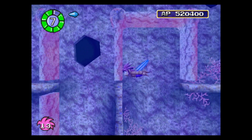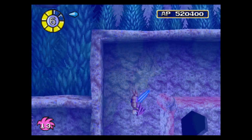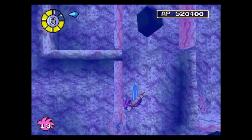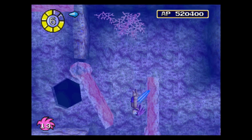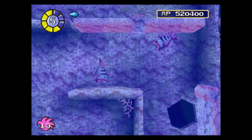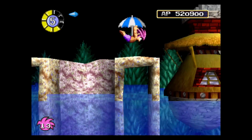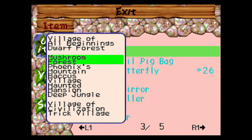Just need to get the hell out of here. Annoying fish, leave me alone. There we go, we're out. Thank God for that. Alright, so now we need to go to the Village of Civilization in order to go and defeat this evil pig.